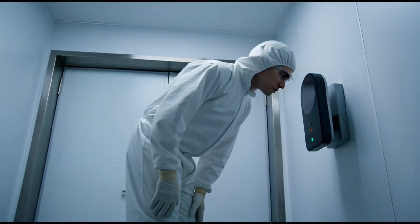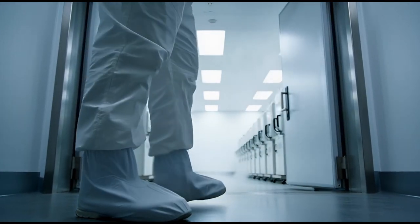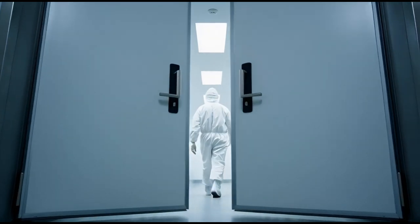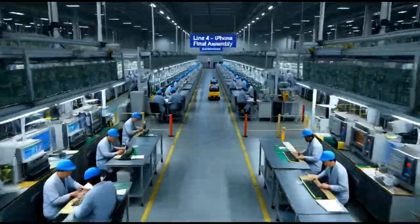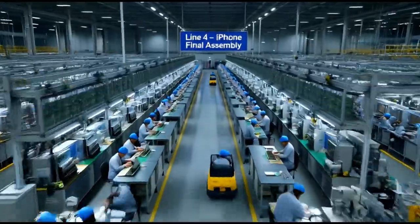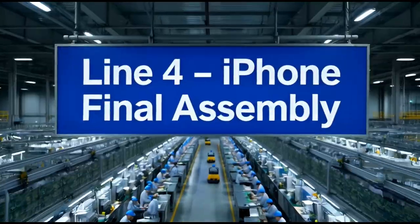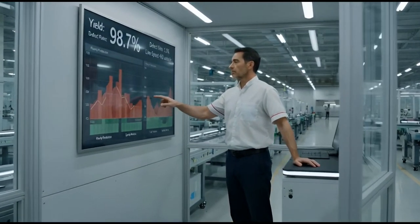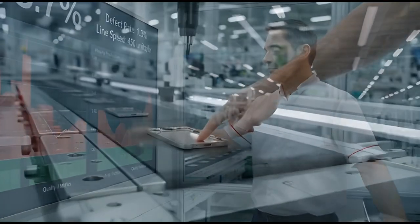Class 100 clean room. 1,000 particles per cubic foot max. A human hair is a wrecking ball. 60,000 workers. 3 shifts. One goal, an iPhone every few seconds. One bad screw can shut down a line for an hour. He watches everything. Check that chassis.